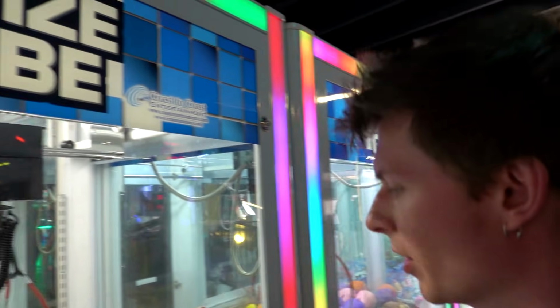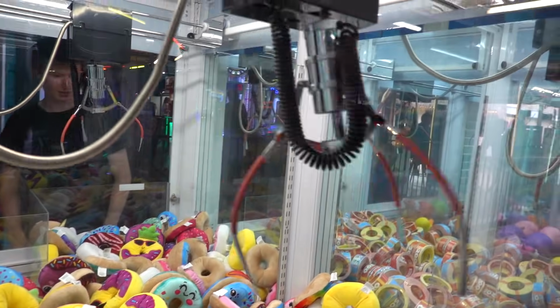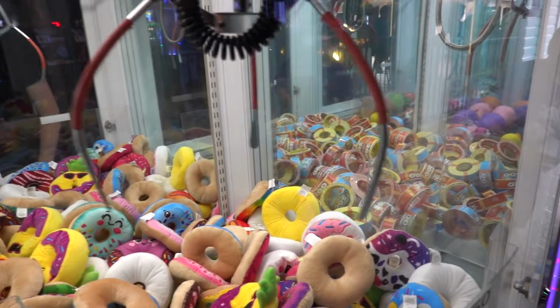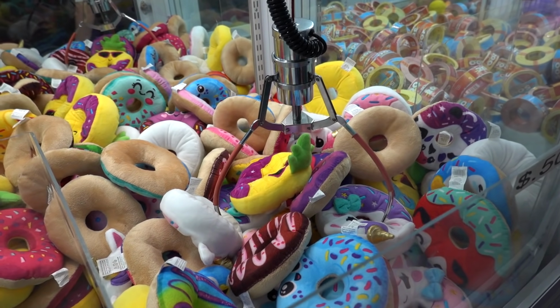All right, now I'm gonna play this donut clown show over here. Let's see if we can win something. This one's only 50 cents a play. Pretty nice. I know, look at how big the claw is. Which one should I go for? Just drop it right there, come on. Get in the unicorn. Hook something.